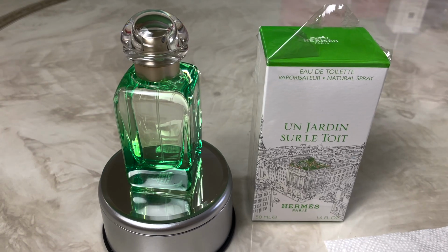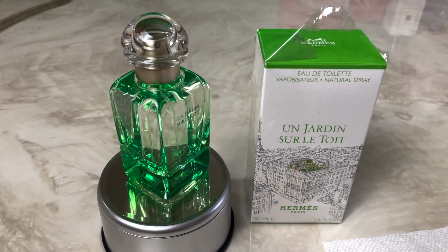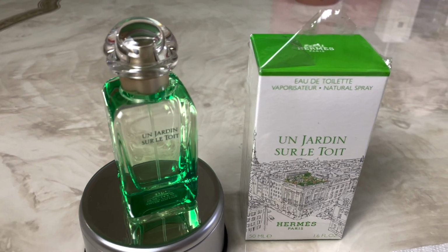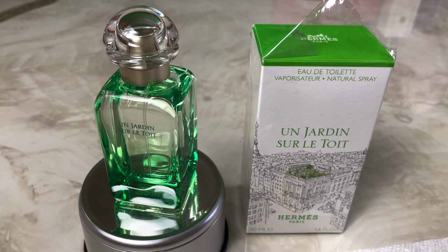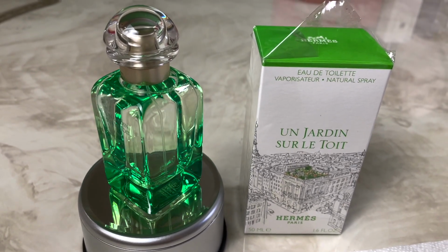Oh wow, the bottle is green. It is so pretty. This is the fragrance by Hermes, and the top notes are apple, the middle note is pear, and the base note is magnolia. It's from the citrus fruity fragrance family. A garden for fun, a garden that answers to no one, sprinkled with light. I'm really, really excited for this one. Let's go ahead and give it a nice spray test.